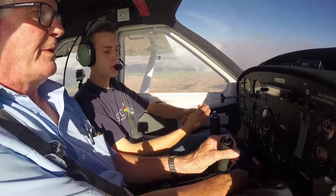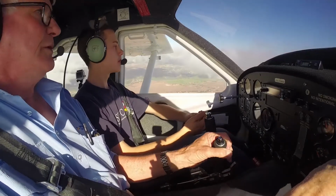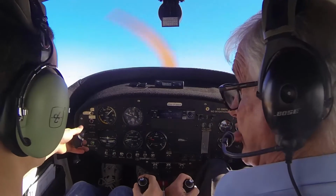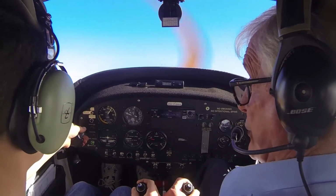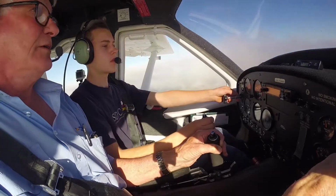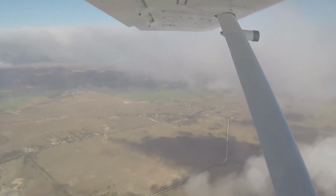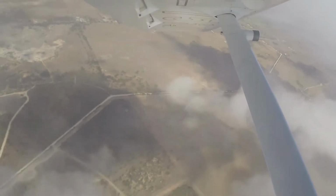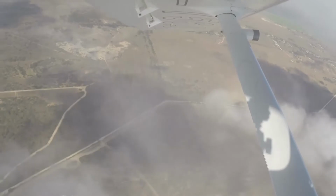Yep. So if we're sitting up here, carb heat's right, so we do another one. If you pull up there, you feel how hard that is. That's causing the stall, isn't it? So to fix it, get rid of the pressure. Let's get up some height here.